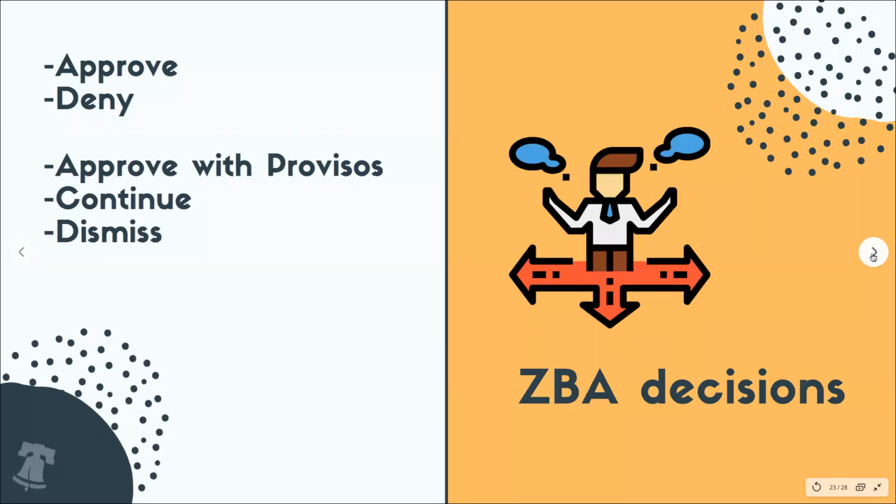After the ZBA board hears an individual case from the applicant and anyone who wants to testify, they will make an official ruling on whether to give the applicant permission to proceed or approve or deny the appeal. They may also approve the appeal with provisos or additional conditions for support of the project, such as limiting a proposed 6-foot-high fence to 4 feet or prohibiting a roof deck where one's proposed. The ZBA can decide to continue the case so it will be held later or dismiss the appeal.